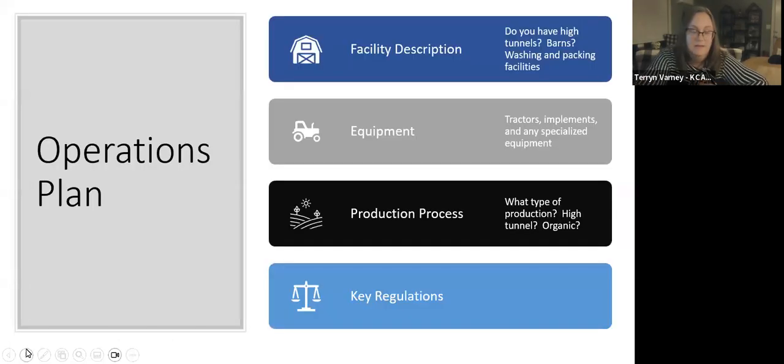In the operation plan, this is really the how. Whenever we start asking some of these questions, people are like, well, why do you want to know how big my barn is? We need to show what you are doing, how it's working. This is really a time for you to show that you know what you're doing. It's your argument for, I can raise these tomatoes. I have the equipment to do it. Maybe I don't have all of the equipment. Maybe I need one piece of equipment, but look at all this other stuff that I've already put my money into.